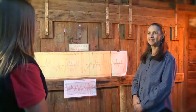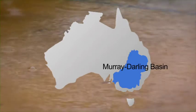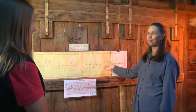So Anne, is this the same in other parts of the Murray-Darling Basin? Oh yes, it is. The Murray-Darling Basin is one of the largest in the world, but it's also one of the driest. The rainfall across the basin is highly variable from year to year, as we can clearly see on our rainfall chart.